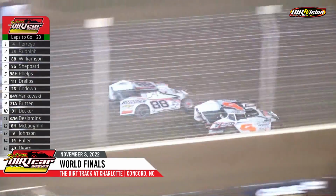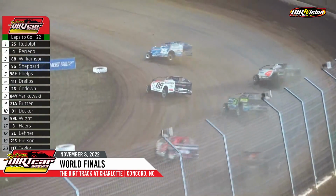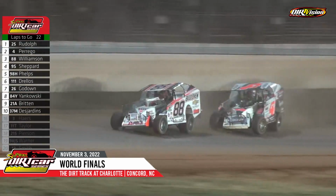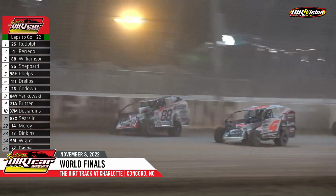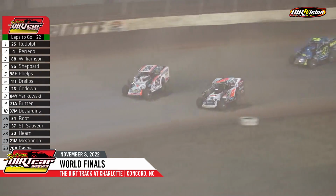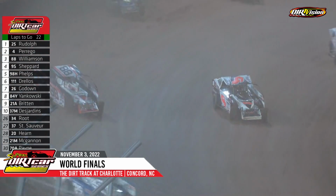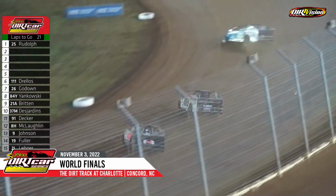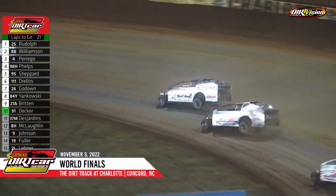Williamson to the inside looking for second. Can't get it that time, but he's going to continue to push to the bottom of the racetrack. Williamson is going to try to slide up off at turn number 2, take his line away. Perego is going to come back on the crossover. They're wheel to wheel as they head down into turn number 3 and 4. Perego tries to make the same move but doesn't have the momentum. That's going to give Williamson the spot as they cross the line. Well, that's behind Eric Rudolph, who has just taken the lead.